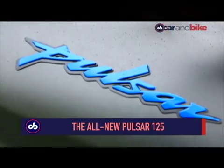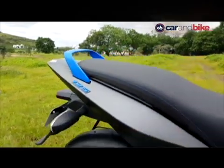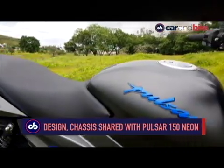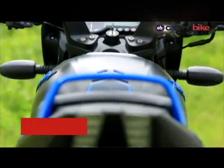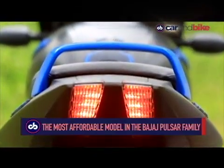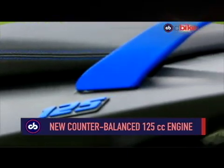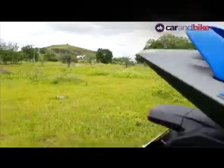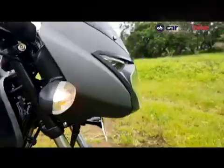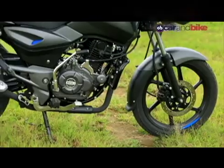It's another Pulsar from Bajaj Auto. And at first glance, you may be fooled into thinking that it's the 150cc Pulsar Neon. But in fact, this is now the most affordable model in the Bajaj Pulsar family, and it now gets a 125cc engine. Meet the all-new Bajaj Pulsar 125. And it shares almost every single bit with the Pulsar 150 Neon, including the bodywork, chassis and cycle parts.